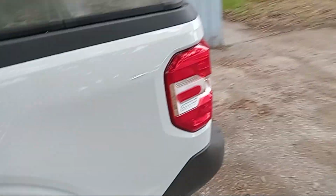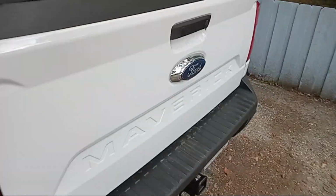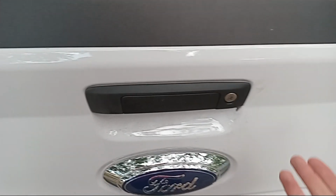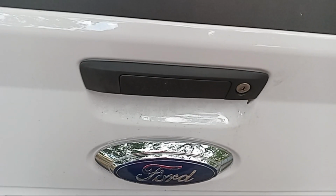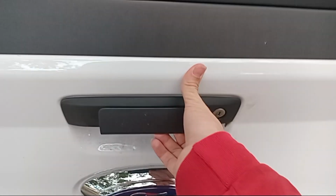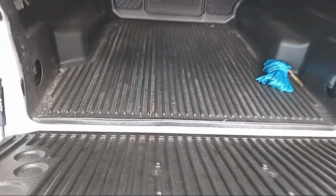I don't know. Another problem is the tailgate lock. When we got it, the tailgate lock didn't work. I had to put some oil in there and wiggle the key around for a while, and finally it started working, so now the tailgate lock works.